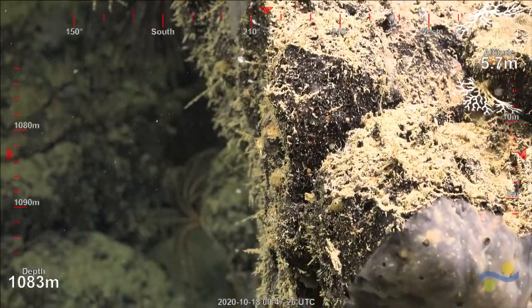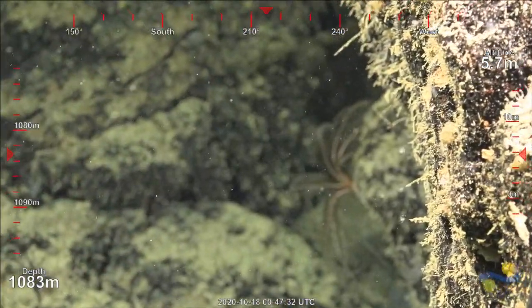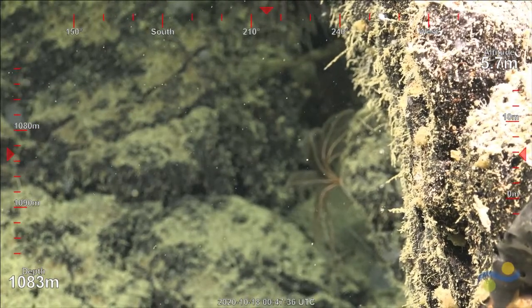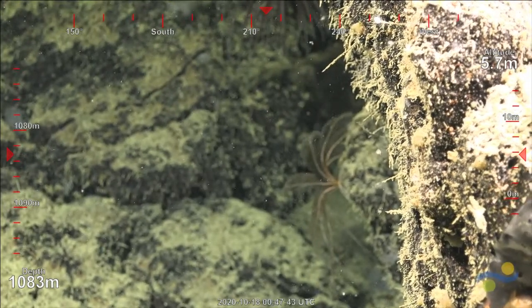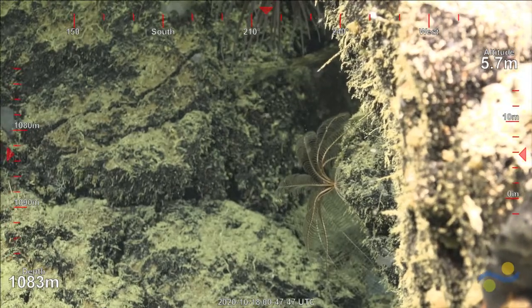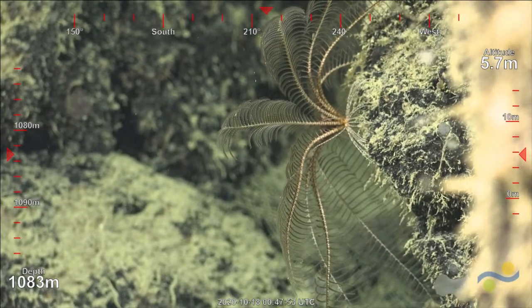Busy wall. Looks like we've got a feather star in the back, just out of focus there. I particularly like the stalked crinoids, the sea lilies. Another one of these, another ancient relict animal. So this is a feather star, a comatulid feather star. It's mobile. You can see its legs. They can cling to the rock.